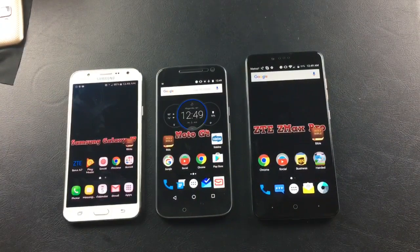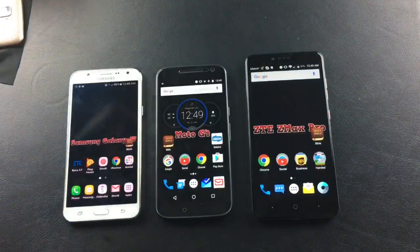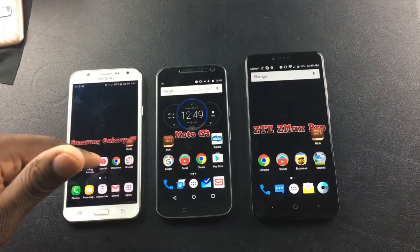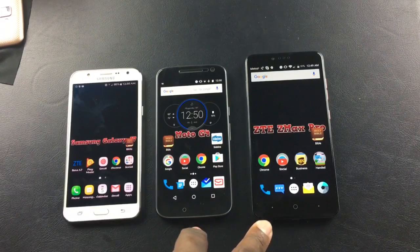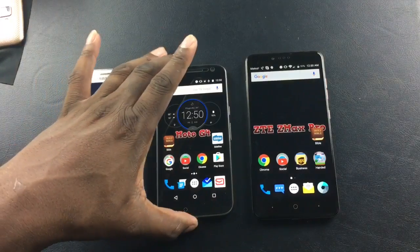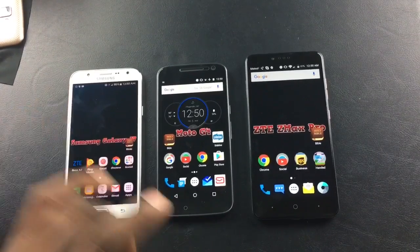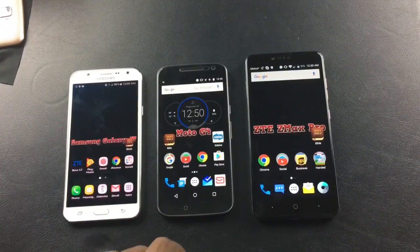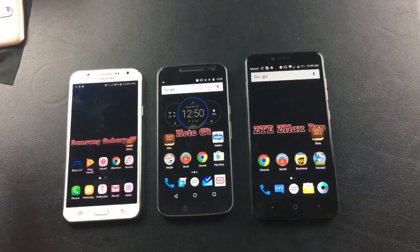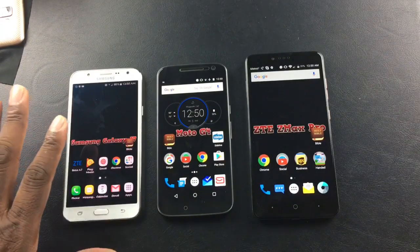Now let's go to features. This has an SD card slot, this has an SD card slot, this has an SD card slot. This has adaptive storage, this has adaptive storage, this does not have adaptive storage. Deal breaker. This has a removable battery, these two do not have removable batteries. I'll talk about the battery in a little bit. So the Galaxy J7 has a removable battery, these two don't. This is a 3,000 milliamp hour battery, this is a 3,000 milliamp hour battery, and this is a 3,400 milliamp hour battery. So with that feature, SD card and removable battery, you might say, yeah, the J7 takes that.